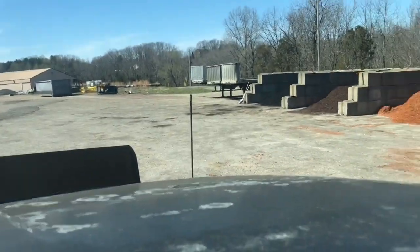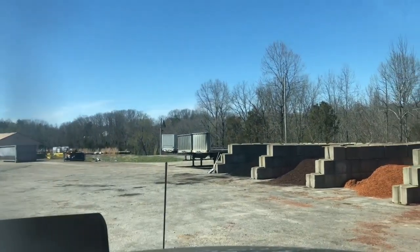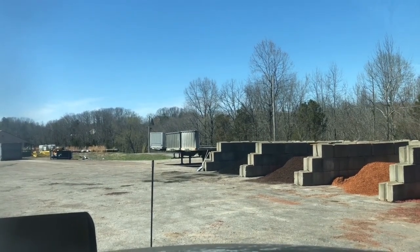Boy, it's nice to see this starting. I backed up here to get the cable skidder to do us on a long drag on this job we're on. And here shows up a welcome sight, a mulch customer.